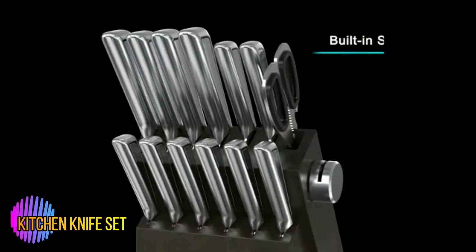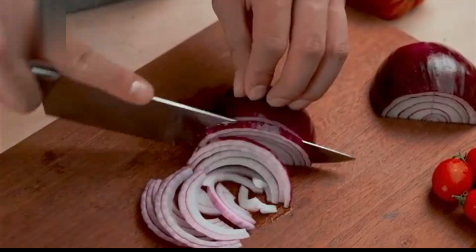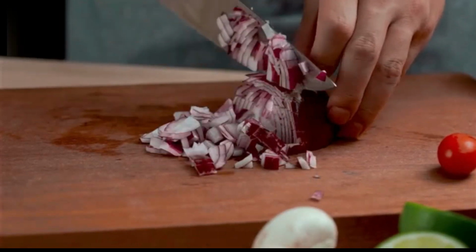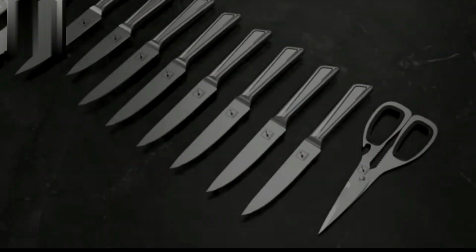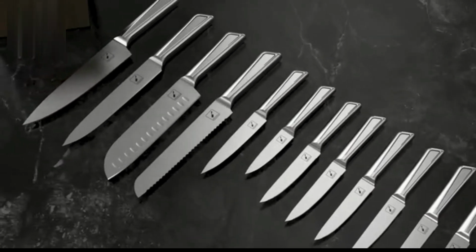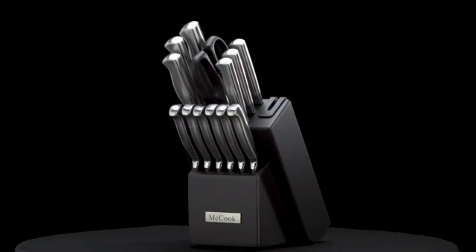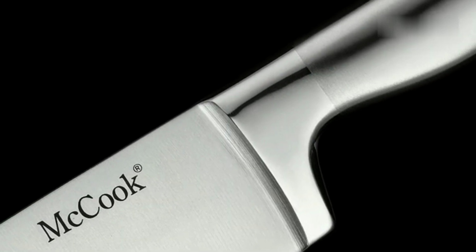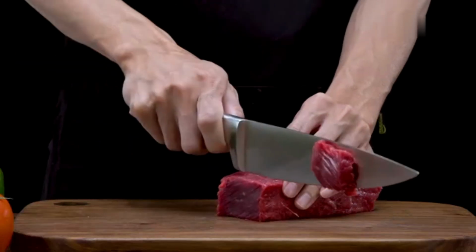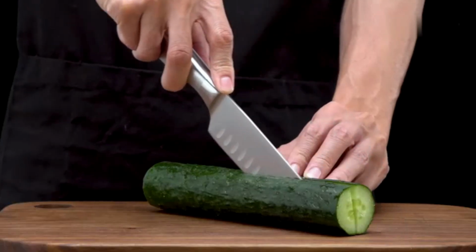Kitchen knife set. High-quality stainless steel kitchen knife set is durable and rust-resistant for longer and more frequent use. All-in-one kitchen knife set. The 15-piece knife set includes an 8" chef's knife, 8" slicing knife, 7" Santoku knife, 8" serrated bread knife, 5" utility knife, 3.5" paring knife, six 4.5" serrated steak knives, 1 kitchen shear, and a knife block with built-in knife sharpener.